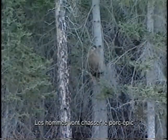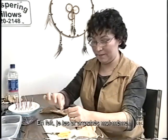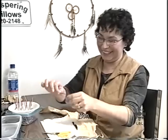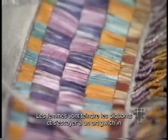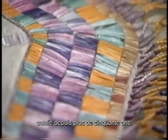Men will harvest porcupine. I actually plucked them. Did you? Myself, yeah. How did they like it? They didn't, no. It was actually like plucking a duck. The women will dye the quills and try their hand at a Gwich'in art lost for more than 50 years.